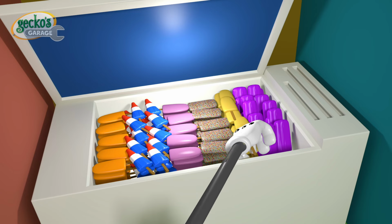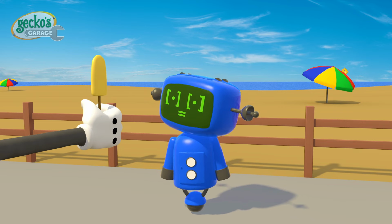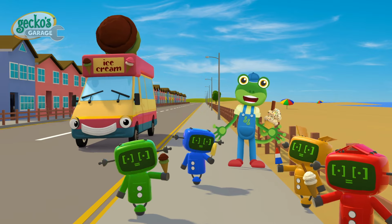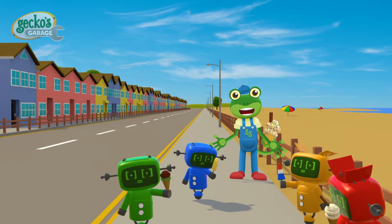Would you like an ice lolly? Would you like an ice lolly and perhaps some lemonade? Did you hear the ice cream van? Did you hear the ice cream van and Vicky is her name?